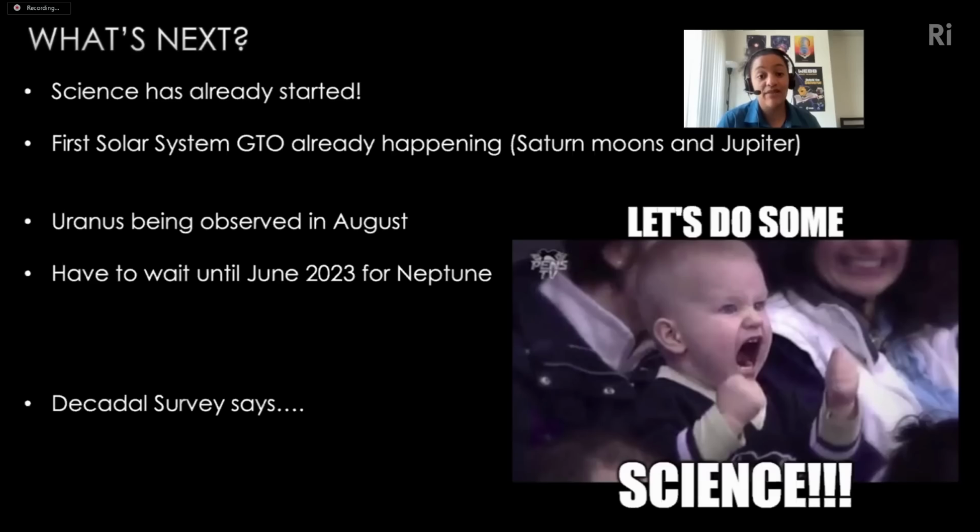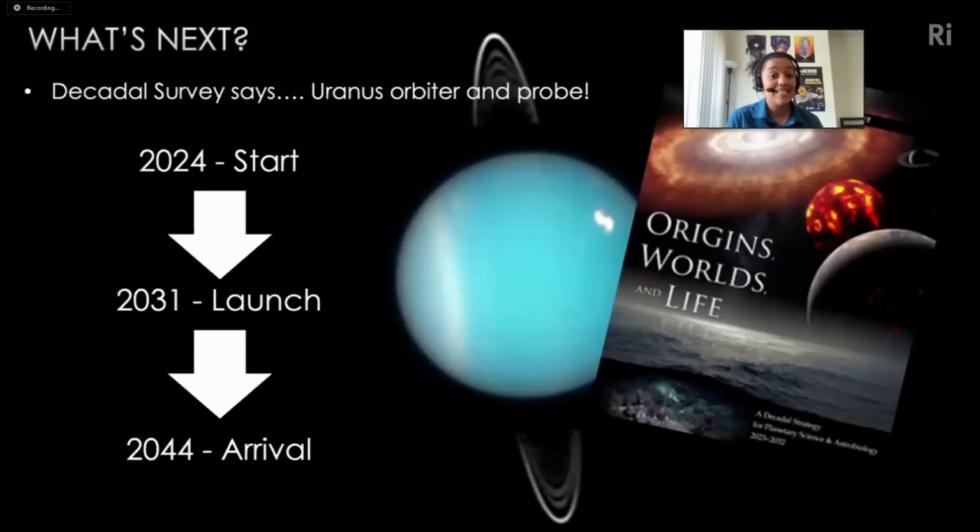And we're also looking even further ahead into the next 10 years. The decadal survey says Uranus orbiter and probe. A Uranus orbiter and probe was prioritized by the recently released planetary decadal survey. The NSF, the National Science Foundation in the US, recommended to NASA that the priority for planetary science for the next 10 years should be to launch a flagship level mission to Uranus.